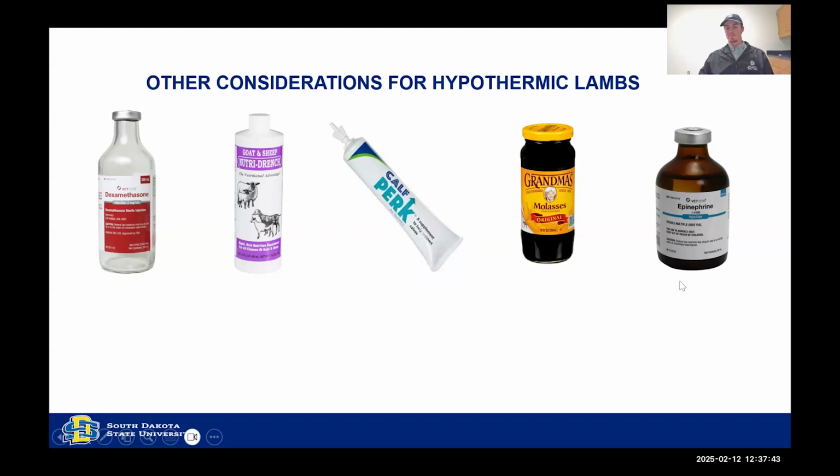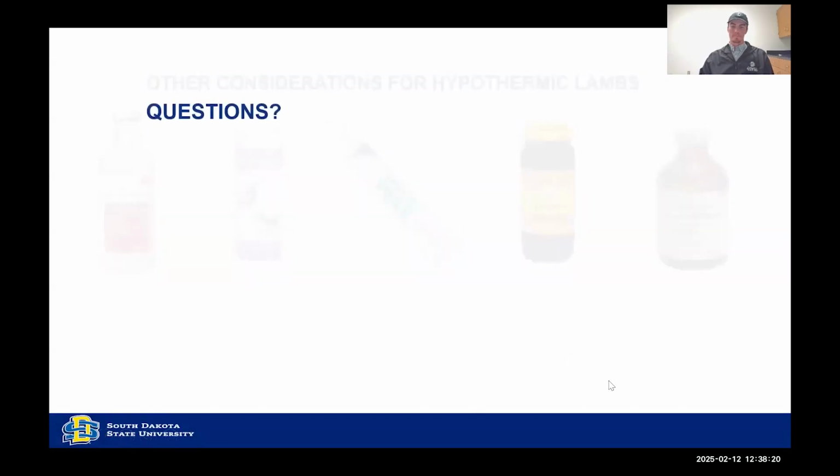And then epinephrine is one that can be really useful, but you should really talk with a vet and get comfortable with using this before you get a bottle of it. This is the same stuff that they put in EpiPens, so be careful when using it. But I use it a lot. It's really effective if you've got a lamb within the first hour or two of being on the ground that is having a hard time getting going. About a quarter of a cc, maybe even less, like a tenth or 0.2 cc's of epinephrine can help get the heart pumping and distribute the blood throughout that lamb and help kickstart some of those metabolic processes to get it moving along.